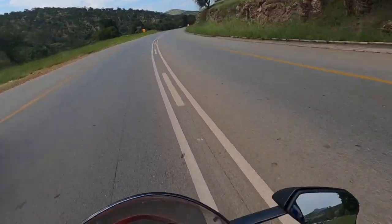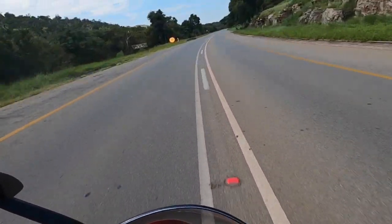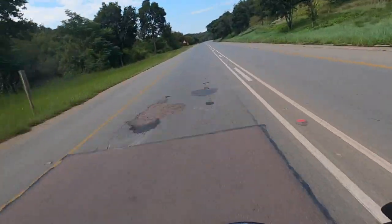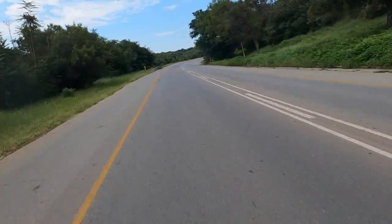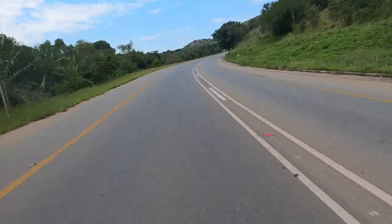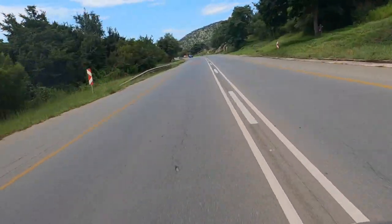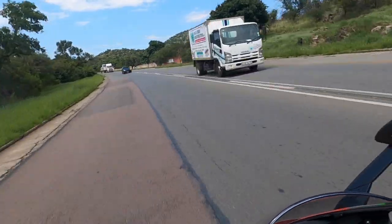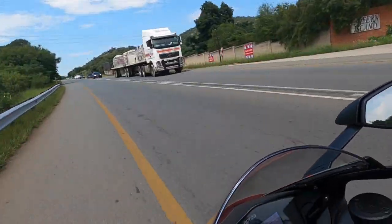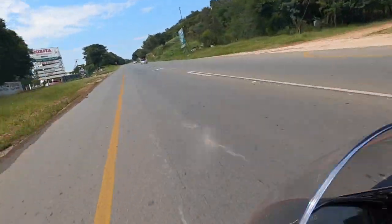There we go. This bike belongs on the track. There's a Porsche, absolutely nuts. My side of the road. Look at these guys. What are they doing?